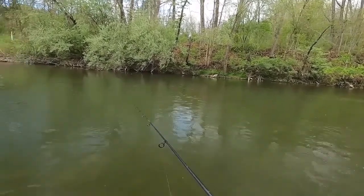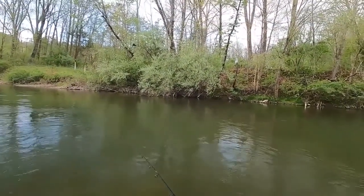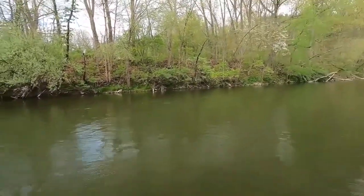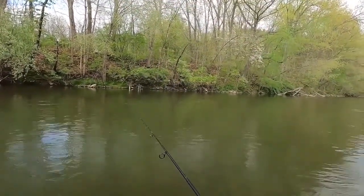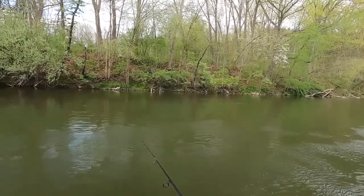That put the fish down. Nothing like a rainbow bite. It's definitely a bone-jarring experience when they connect with your lure or your fly on the end. They bite hard.